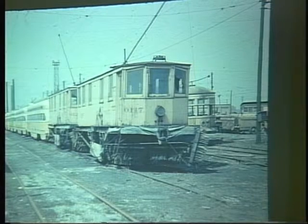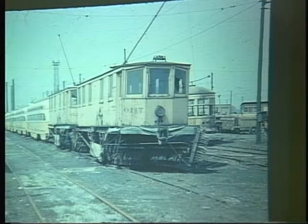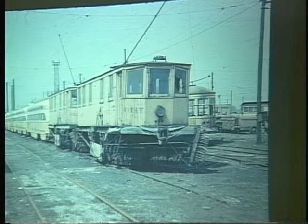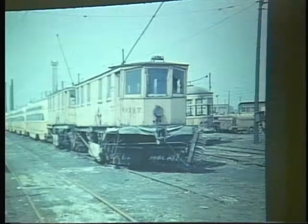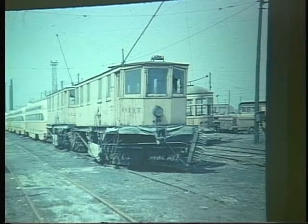This is a snow sweeper, double truck snow sweeper. The Cleveland Railway and the Cleveland Transit both were responsible for maintenance of the center strip, the devil strip as they called it, the area 3 inches outside of the tracks and in the center of the two tracks. They were responsible for the snow maintenance, and that's what those cars were for. They used to brush the snow off the tracks.